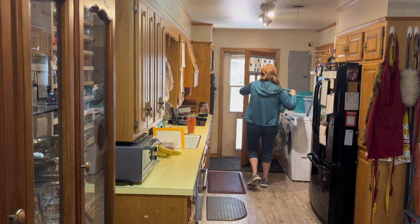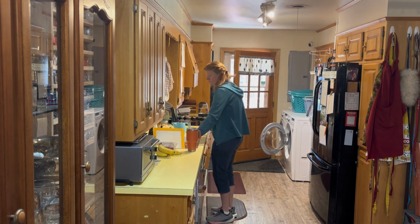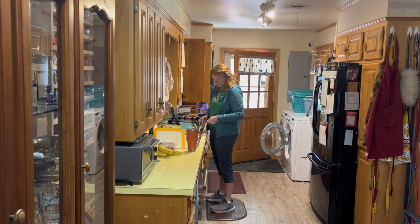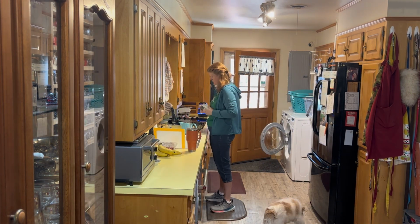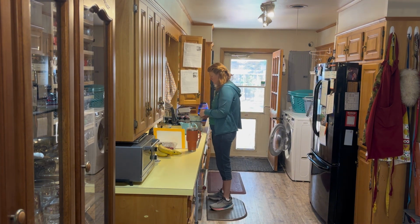The first thing in the kitchen is to refill my water and make my tea. I don't drink coffee anymore, but I like the morning ritual of having a hot drink. So currently I'm drinking a combination of dandelion and chicory root. And I treat it like coffee and add creamer and sweetener.